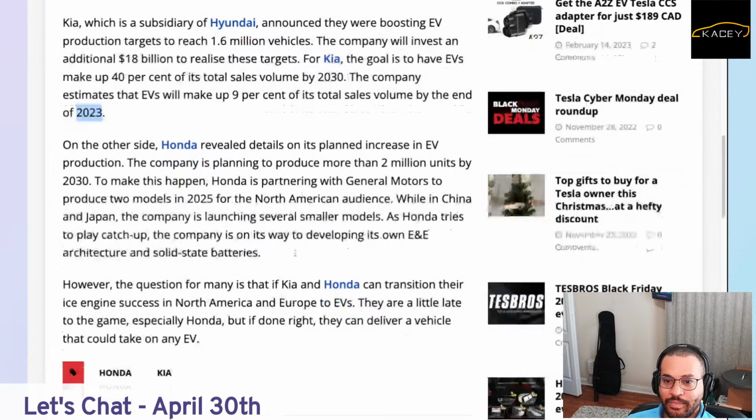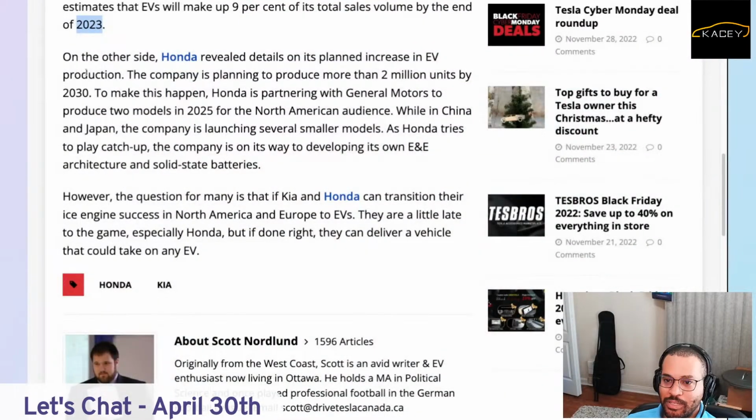I believe it. Honda has revealed that they plan to increase EV production as well. Because right now you've got the Honda E, the little cute one in Europe. And then you've got their Blazer coming out later. They plan to produce more than 2 million units by 2030. To make this happen, Honda's partnering with GM to produce 2 models for North America, while in China and Japan, the company's launching several smaller models where they have to do their joint venture thing. As Honda tries to play catch up, the company is on its way to developing its own E&E architecture with solid-state batteries.